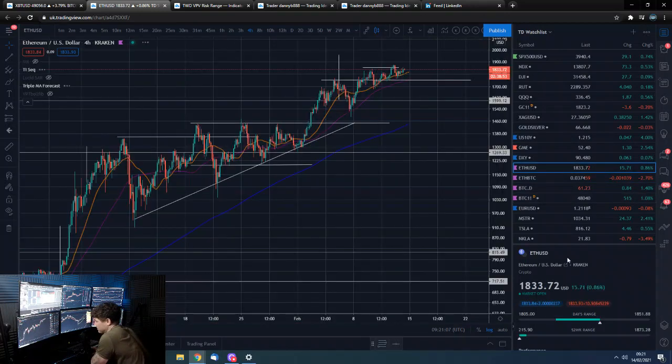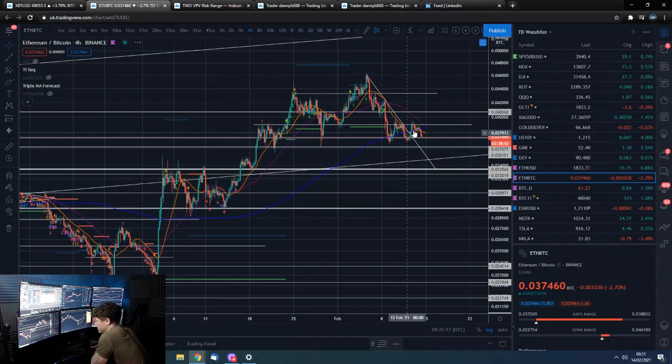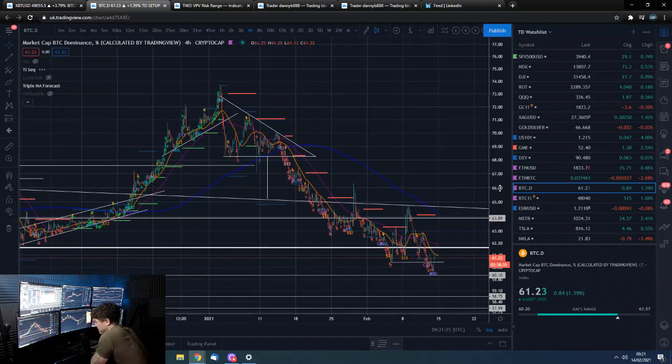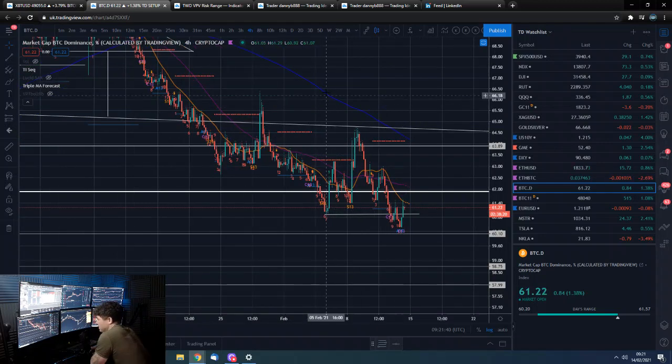Obviously Ethereum US dollar pairing still looking good. I expect if this does get a move acceleration to the upside, it will probably coincide with a move up in this and a break above here. So yeah, got to keep an eye on that. Bitcoin dominance as well, just looking pretty weak here. This is looking pretty weak as opposed to the Ethereum BTC pairing, not looking as weak as the overall altcoin market. So yeah, Ethereum having a little bit of a struggle here.